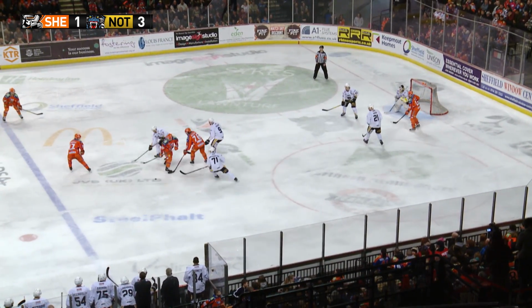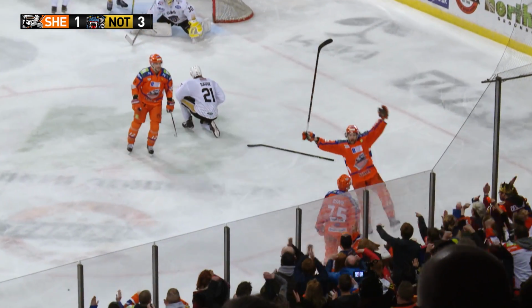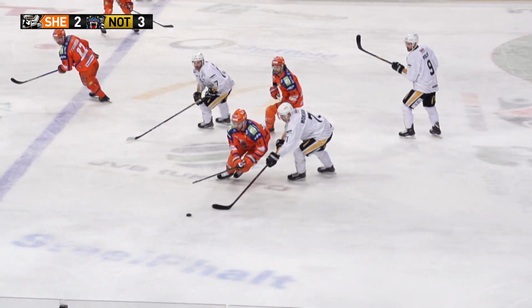Nelson. Steelers players kind of getting in each other's way. Slap shot scored! It's Dowd again. He's got two. And it's back to a one-goal game. And that's what you call offensive pressure there. They had all the opportunities.